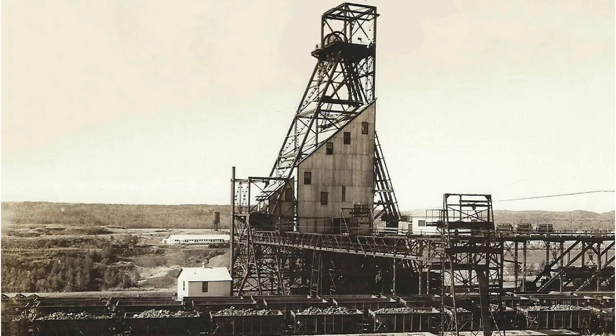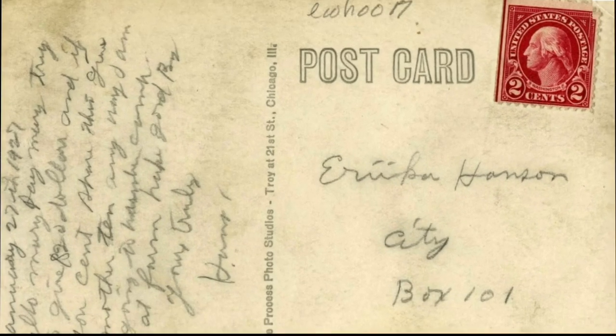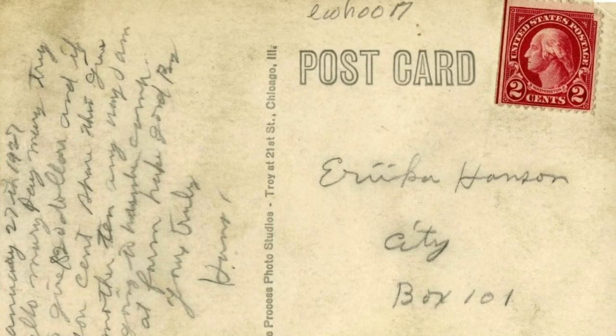And here's a picture of one of the old mines. And I'm not sure if it's iron ore or copper mine. But the picture's from the 1940s, although I read that Section 30 flourished until 1923. So somewhere in then, Ely became more known as a resort town than as a Section 30 town. And it also started promoting camping, hunting, and fishing. Although I don't know how this particular postcard made it to its intended recipient, who lives in the city. But anyway, and I'm also noticing the stamp was never canceled. So there you go.